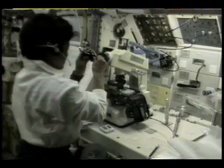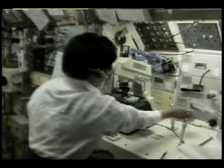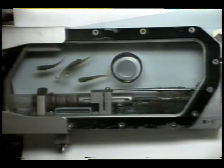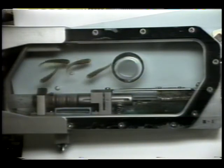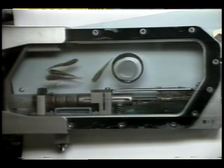RRMD. Jackie's using a microscope here, just as you would on the ground, to look at the condition of the cells that are in these little cassettes. Here's a look at the medaka, the fish that are in one of those little packages, two males, two females. In the lower right corner, you might be able to pick out some eggs. It's a little bit hard to tell.